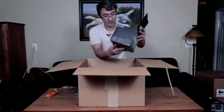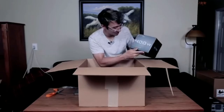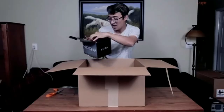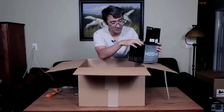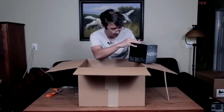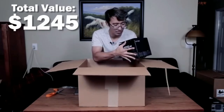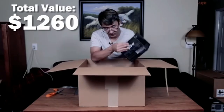Okay, looky here. We got an EVGA 400 watt power supply. Is this even certified? I have run gaming systems off 400 watts of power. It's definitely not the worst thing in the world, but it's close to it. The bare minimum you can find on a power supply, even used, is like $20. So I could probably find someone to buy this pretty quickly for $15.